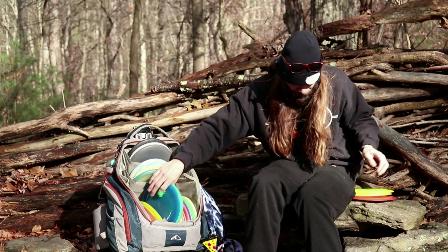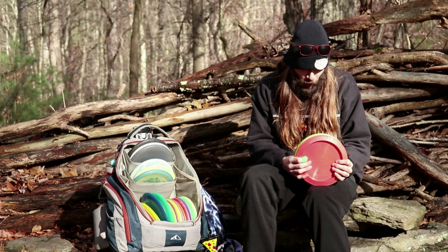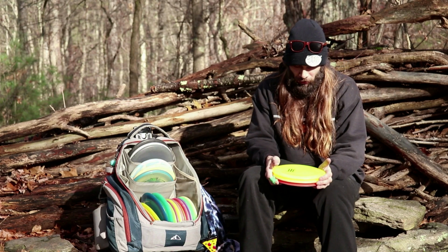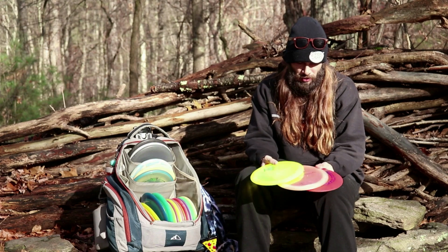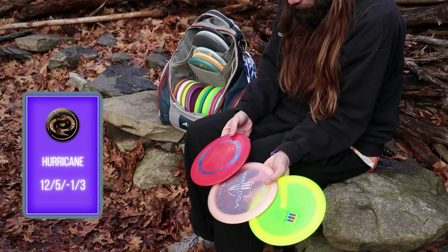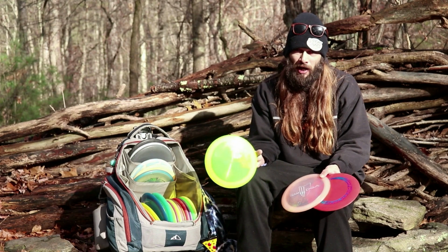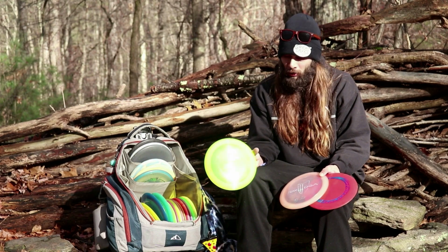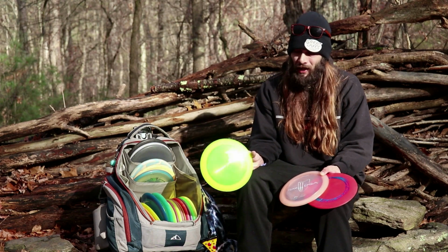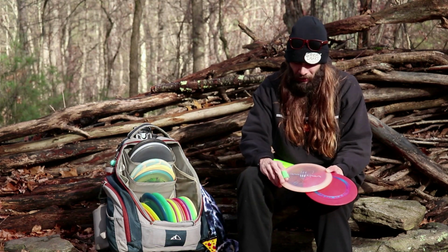And then a staple in DGA, I think, and probably one of the best discs that's ever come out is a Hurricane. I throw three different kinds, in a way, I guess. So this is a first flight. This is probably mainly my go-to driver off the tee for hyzer shots, for straight shots, for pretty much any tee shot that I need. I'm going with the first flight Hurricane.